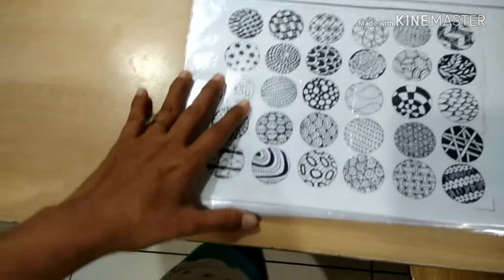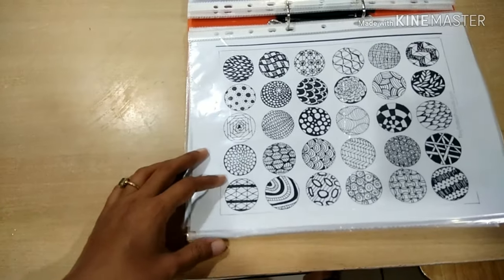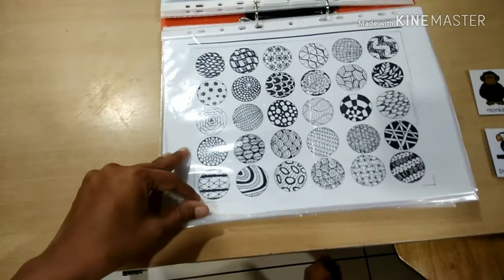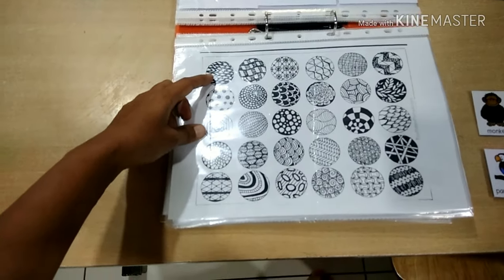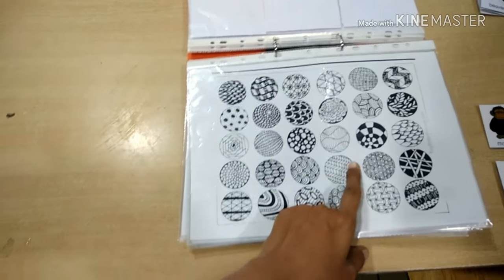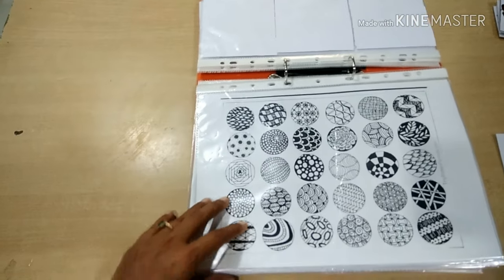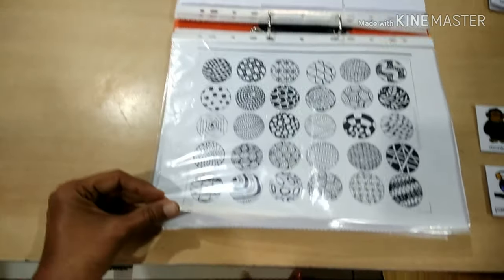Okay, this is the next activity that I found the printable from the blog Mommy and Dia. These are called Zentangles, and you have to take two printouts. One printout you cut out and laminate, and the child has to match these Zentangles. And this is a very good visual discrimination activity.